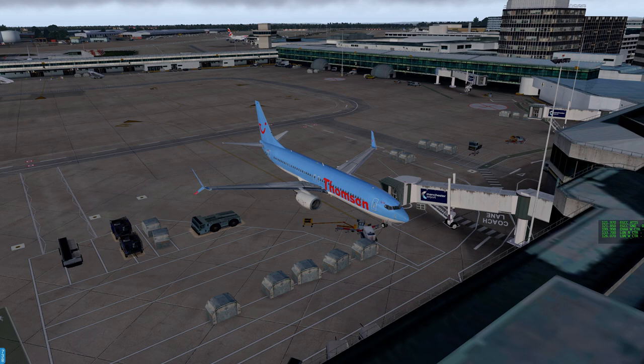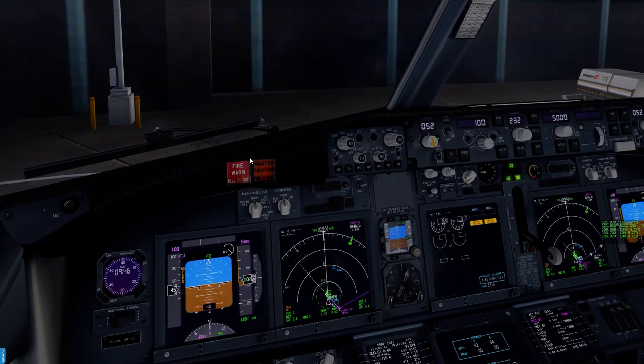We've already programmed the FMC as far as we could, and just got a couple of things to do just before pushback. So, let's go and get started here. We'll do a pre-flight checklist.